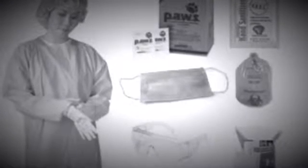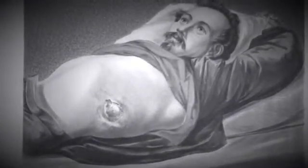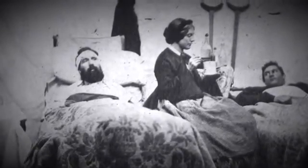Because infection control was not a big concern during the Civil War, there were many diseases going around. Many doctors thought that pus was a good sign, so they would transfer it from one patient who had it to those who didn't.